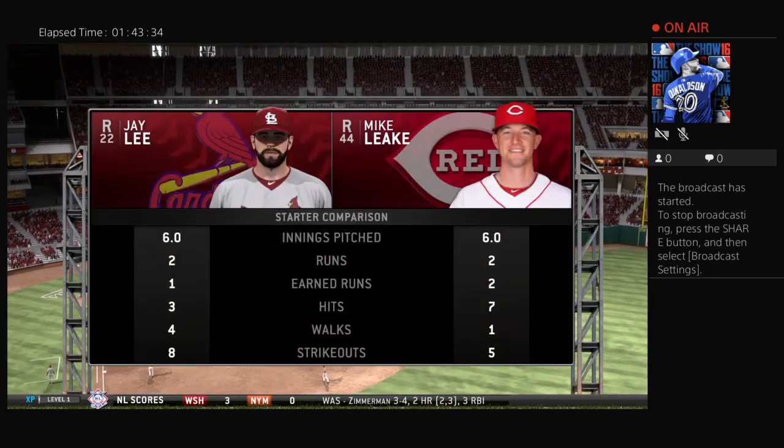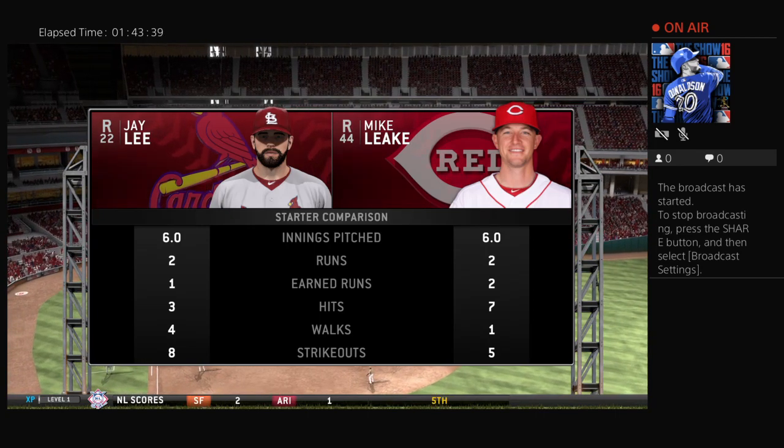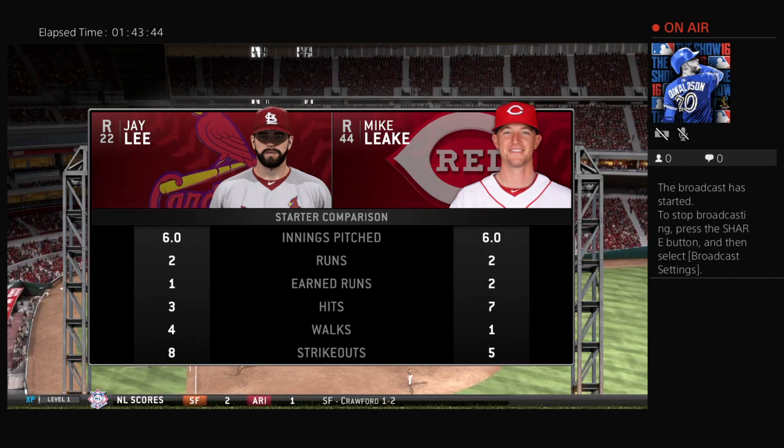Time to bring you up to date on the numbers for our 2 starters. It's our starter comparison, and the hometown 9 have had trouble generating much by way of hits, as you can see by the left side of your screen.